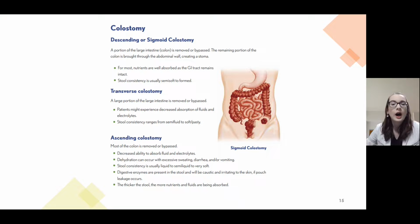On the other side, the transverse colostomy, so in the middle of the colon, that portion that kind of spans across the abdomen, sometimes we're bypassing up to 50% of the colon. So patients might experience more difficulty with hanging on to fluids and electrolytes. So the consistency that we're seeing in the colostomy bag is going to be more semi-fluid to soft or pasty-like in consistency.